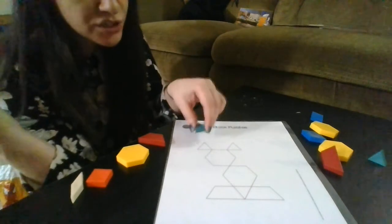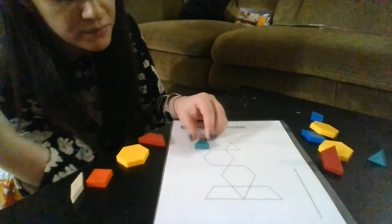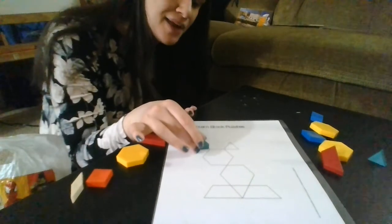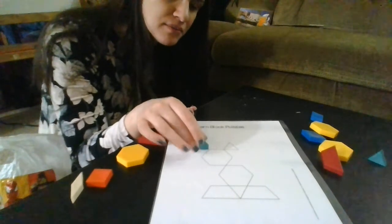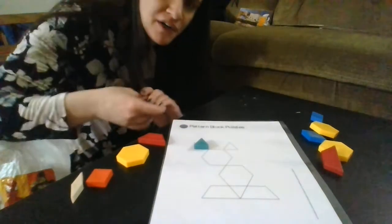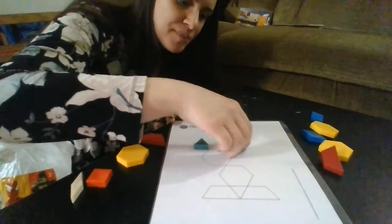So like I said, even if I wasn't sure it was a triangle, I could just try out different shapes. But this one happens to work perfectly. And again, you might not necessarily have to count the sides, but if you need help, it's a good way to start. So I want to make sure it's perfectly in the lines and covering all the white space so we can fill up this puzzle.